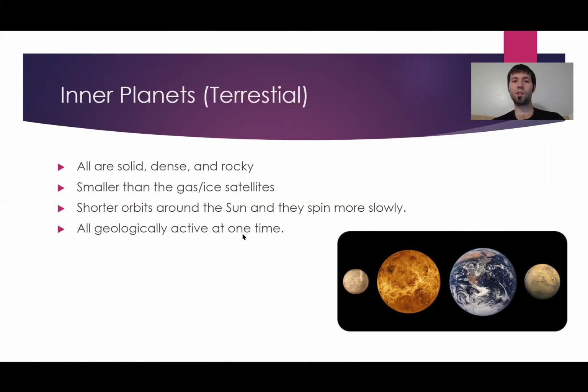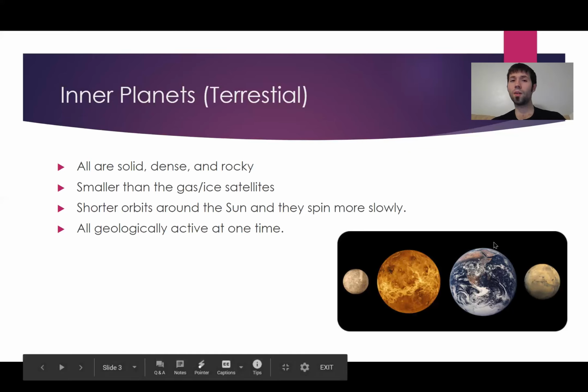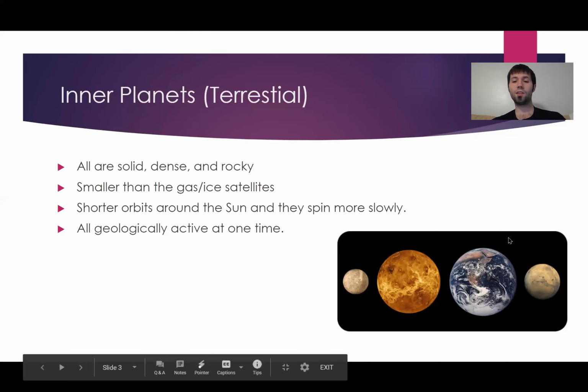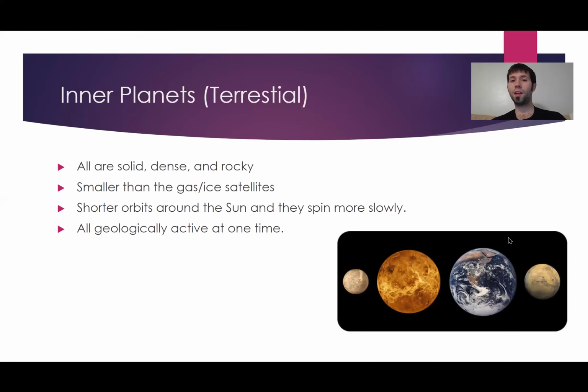They were all geologically active at one time. Now, we're going to talk about geology in this class in a few weeks, but what I mean by geologically active is that there are active volcanoes, earthquakes, and those sorts of things. So, the Earth right now is geologically active. There are volcanoes and earthquakes going on all the time. And actually, even though earthquakes and volcanoes can be devastating, for the entire planet, geologically active is a good thing.